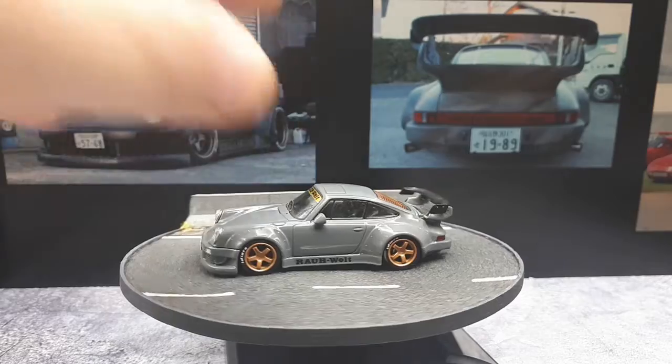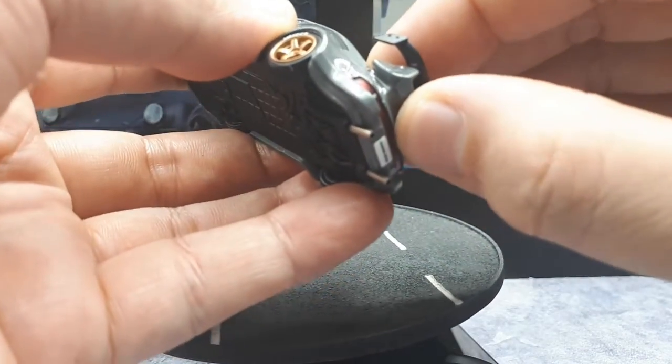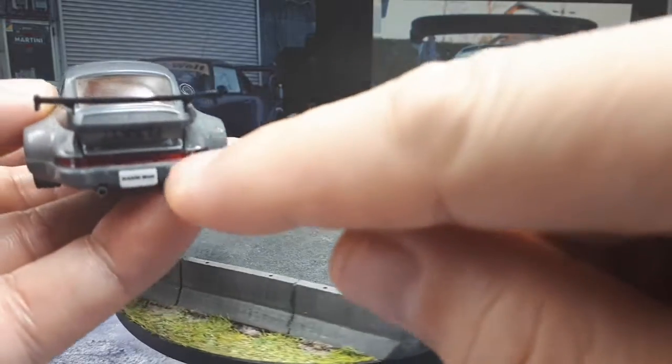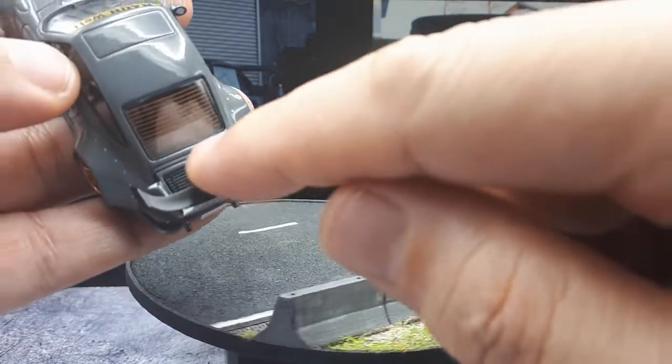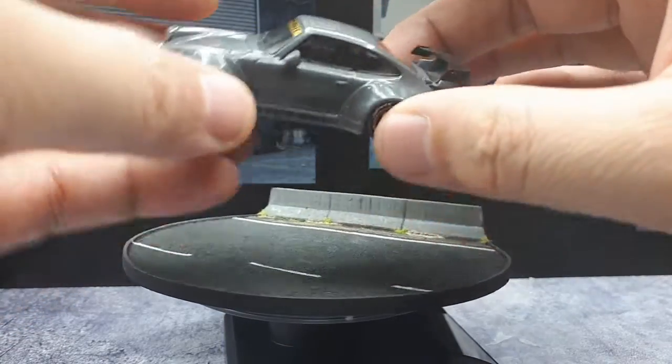Oh, look at this. Is this thing open? No, it doesn't. This is a separate piece, this whole rear wing, you can see. But it does not open. So, oh well.